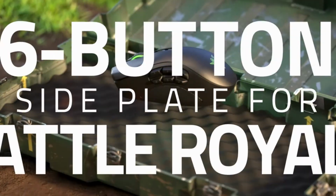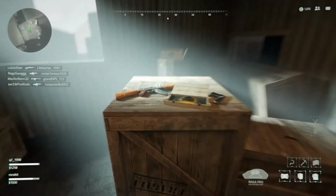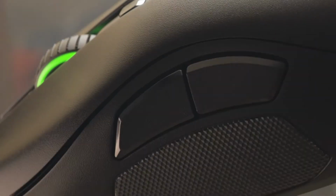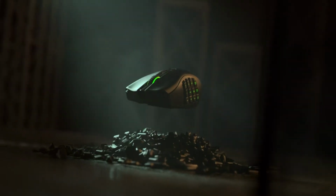Its performance is amazing, thanks to the very wide CPI range, high maximum polling rate, and incredibly low click latency. You can connect it with Bluetooth or the USB receiver, and it even comes with an extender to optimize its performance. If you use the 12-button panel and set the hyper shift, you end up with 42 programmable inputs, which should be enough to satisfy most MMO gamers.